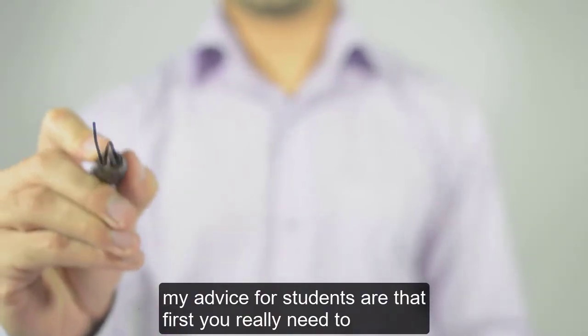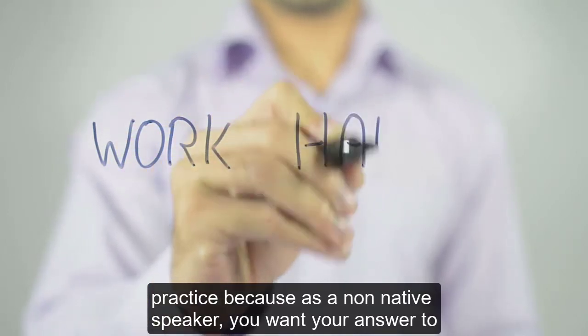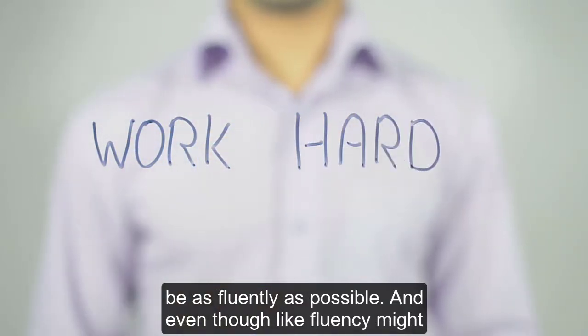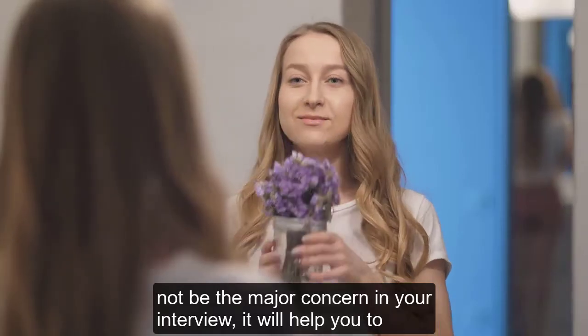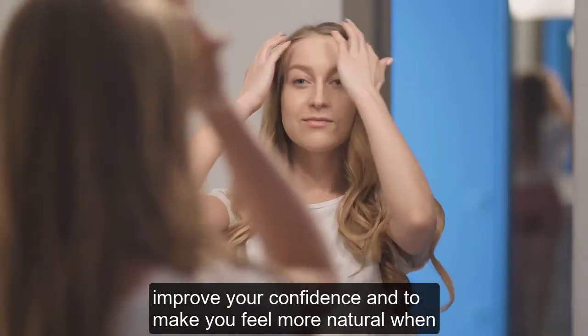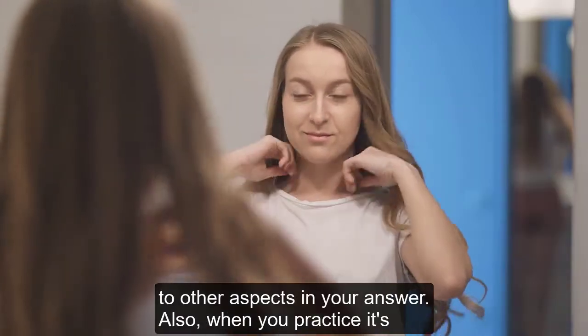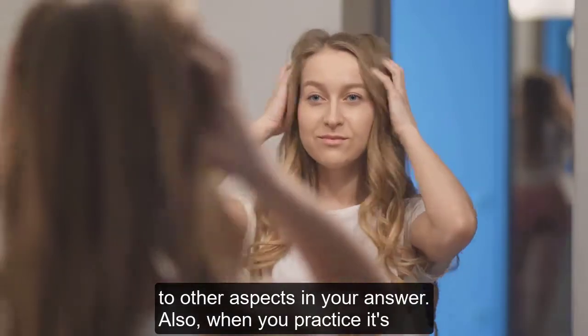final assessment center. My advice for students are that first, you really need to practice, because as a non-native speaker, you want your answer to be as fluently as possible. And even though fluency might not be the major concern in your interview, it will help you to improve your confidence and make you feel more natural when you answer questions, and also help you to pay more attention to other aspects in your answer.